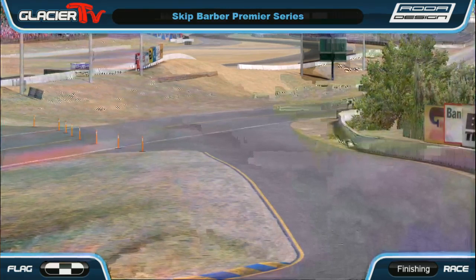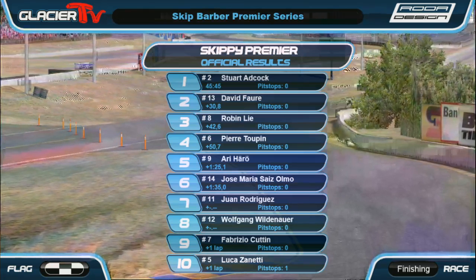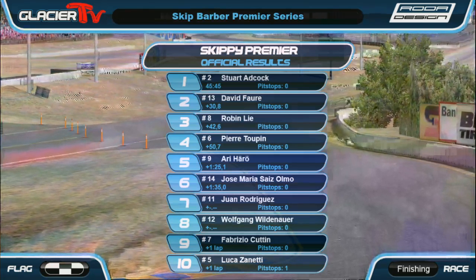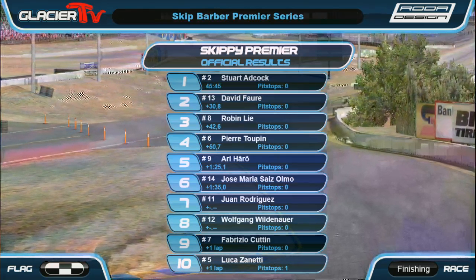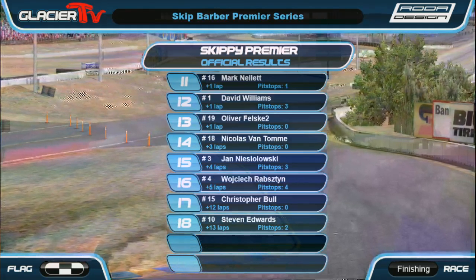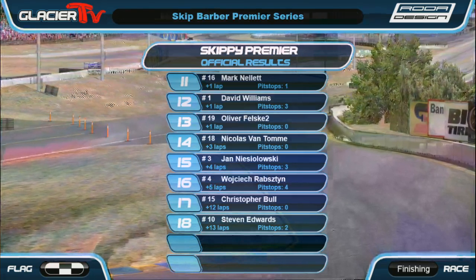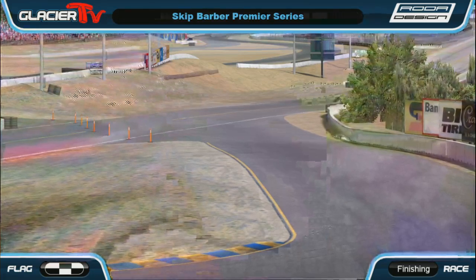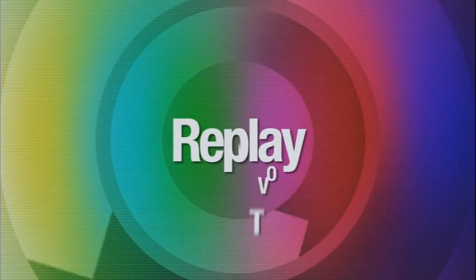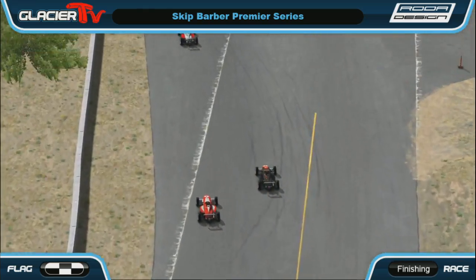Jose Maria Saiz Olmo, 6th position. Juan Rodriguez, 7th. Wolfgang Wildenhauer in 8th. Fabrizio Cattin in 9th. Closing down the top 10 after having a bit of an issue in the long left-hander, Luca Zanetti. Mark Nellett, 11th, in front of David Williams after the unlucky incident with Jan Niezolowski in 12th. Oliver Felske, 13. Nicholas Van Tom, 14. Jan Niezolowski in 15, already out of the race about 5 laps before the finish. Wojciech Mapstein also not finished in 16th position. Christopher Wall, Stephen Atwards and Tim Abbott in the last 3 positions, as we're about to see the race deciding crash once again.